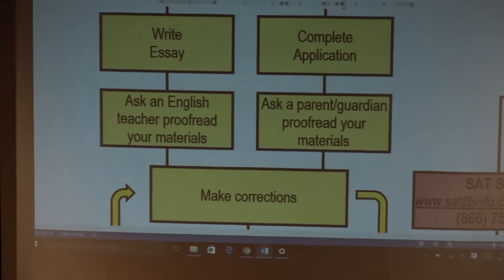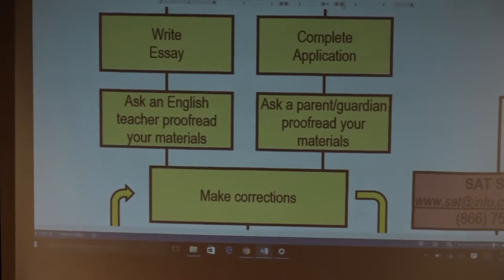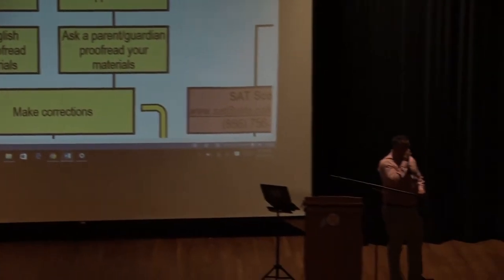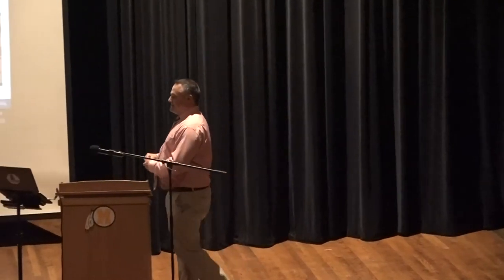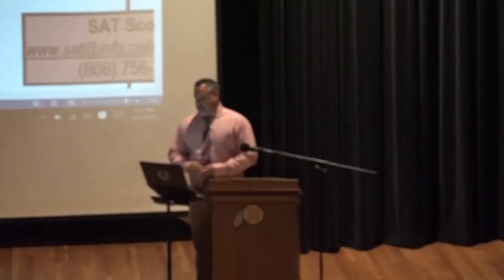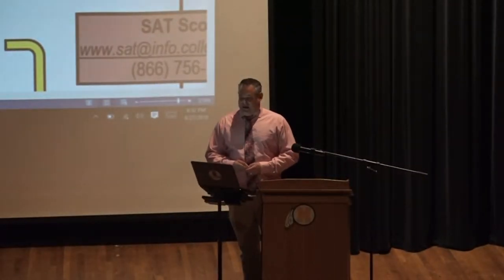So that's the hardest part of this whole process, the essay, because it's not just a writing sample; it's an opportunity for the student to express who they are and what they're going to bring to the campus, in addition to just their grades. The other side of it is the application.